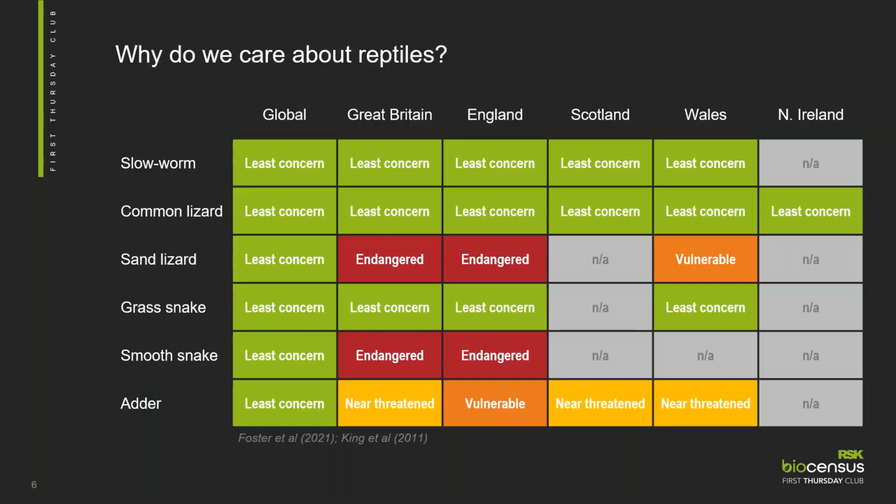So why do we care about reptiles? This table is based on the IUCN criteria to assess extinction risk. While some of our species are of least concern, which means there's no current risk of extinction, we do have 3 that are of conservation concern. Although species that might be listed as least concern still face threats to their survival in the wild, and they are still vulnerable to a degree from things like development impacts.